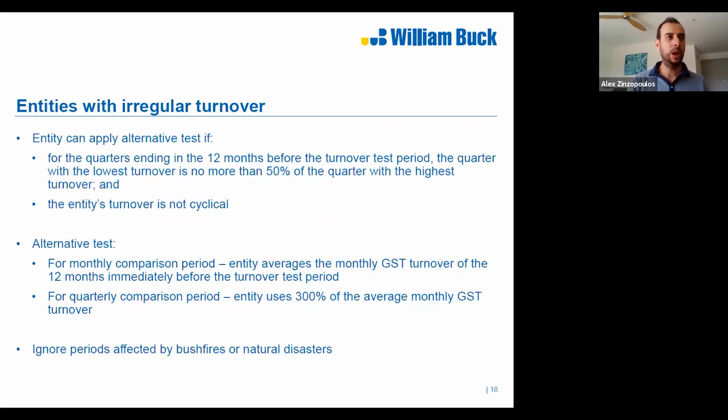Okay, we're not looking at cyclical turnover. So if your turnover is irregular because of cyclical conditions or seasonal conditions, maybe to do with if you work in the snow or in holiday businesses, or maybe it's to do with crops and farming as well, it's not looking at that. It's looking more for lumpy turnover.